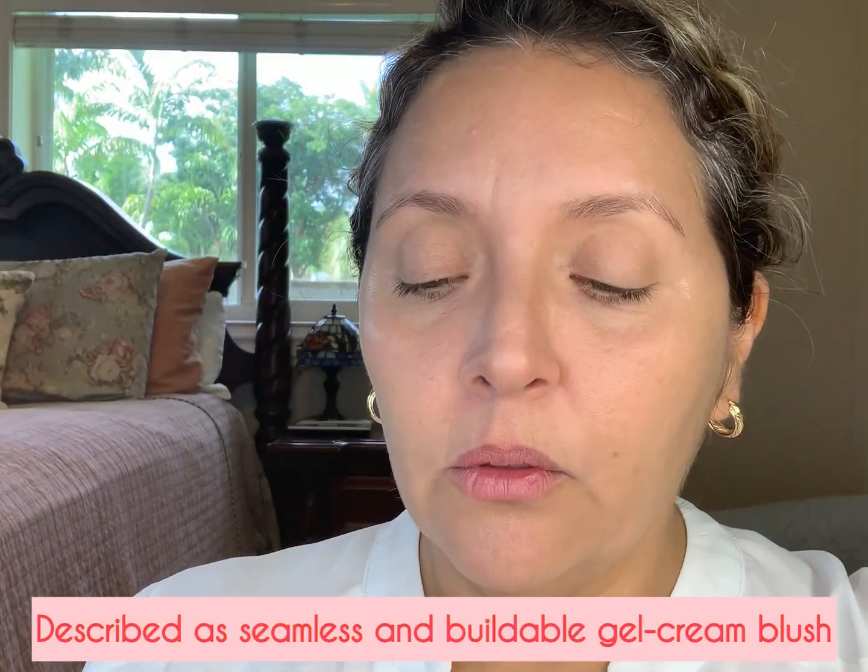Okay, so now I am going to contour my nose with my Kevyn Aucoin. This is the Contour Duo. Okay, just lightly contour. That's it. Okay. Then I'm going to use the cloud paints. So I went ahead and I purchased 2, okay? I got it in the color Dusk, and I will swatch that for you.